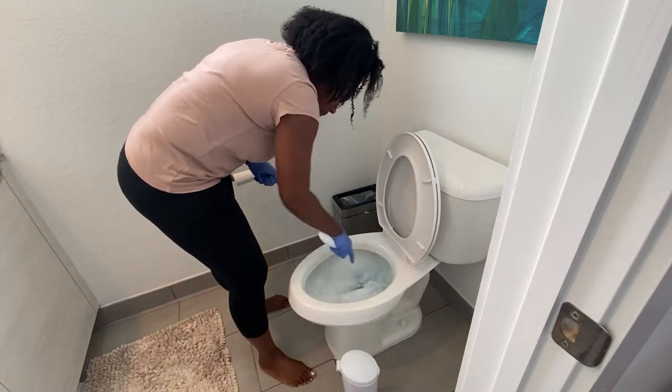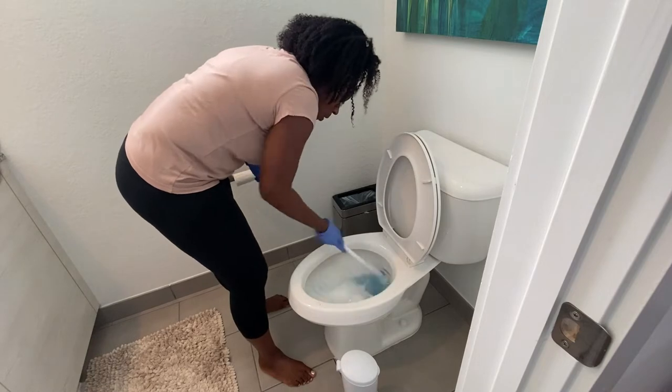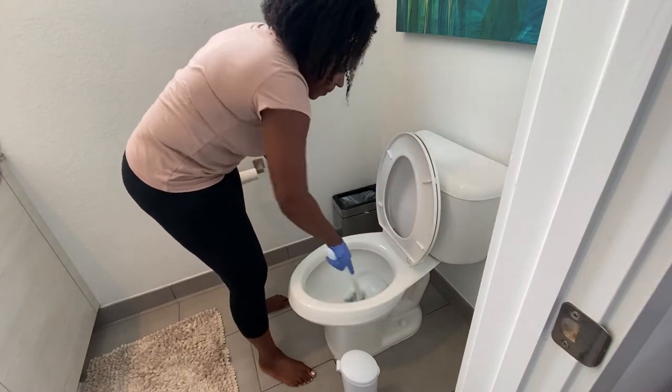The toilet bowl is something I do on a weekly basis because, I mean, that's a place that you want to keep clean all the time.